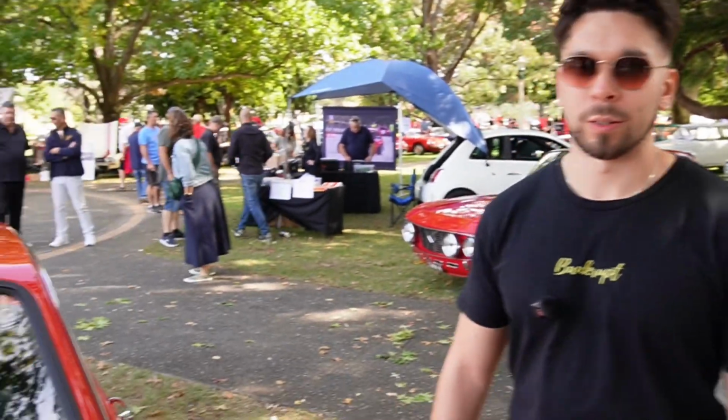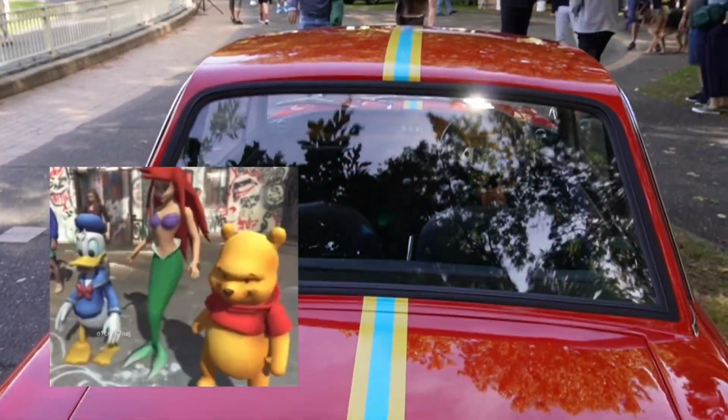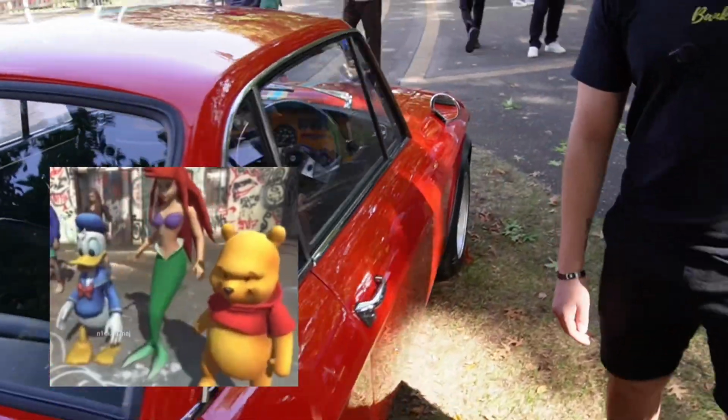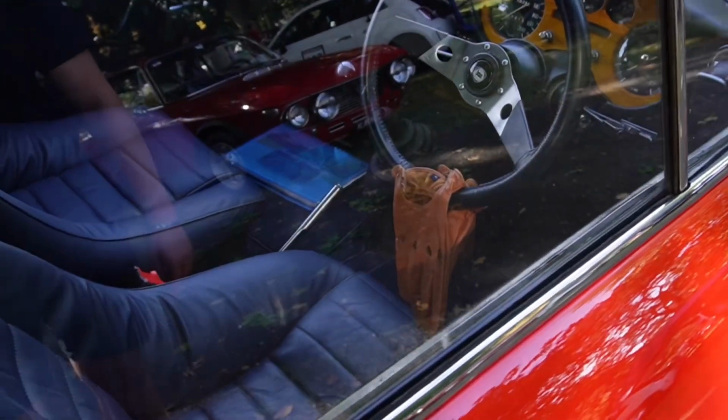This here is a Lancia Fulvia, and I don't know if you can hear me over this really loud music, but again, really beautiful car from Lancia. This person even came prepared with driving gloves.